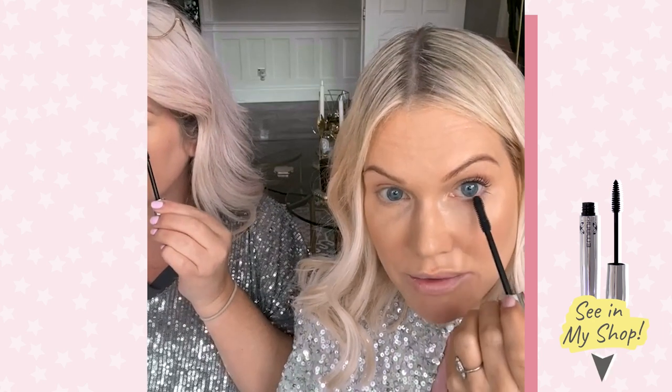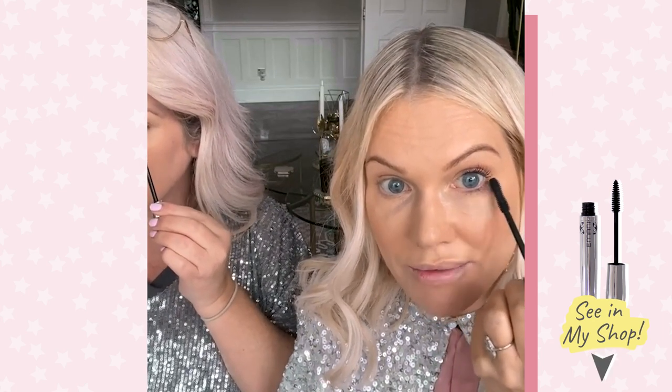Get right in there, because you want the frame to go all the way round. And if you want to enhance the lift of your eye, what you're going to do is go in with a second coat, and you're just going to use the second coat on the outer corner. And what that is going to do is very subtly take the eye upwards.